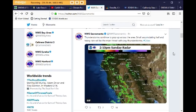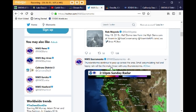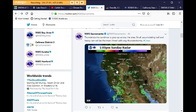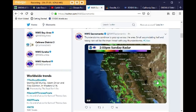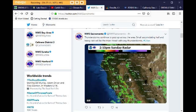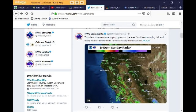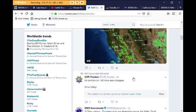Here's the Sunday radar from 2:10 p.m. this afternoon. Thunderstorms continue to pop up across the area. Small accumulating hail and heavy rain will be the main threat with any thunderstorms. And so, let's see. Here's Lake Tahoe. Here's Chico. So Oroville is right down here. So it's in an area that's kind of in between the storms right now. But they'll be getting more.